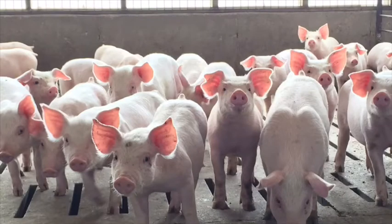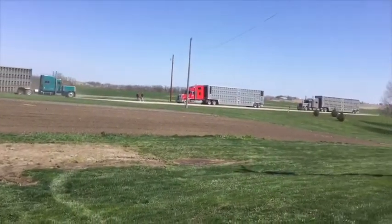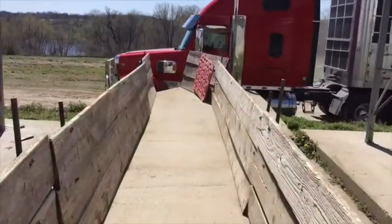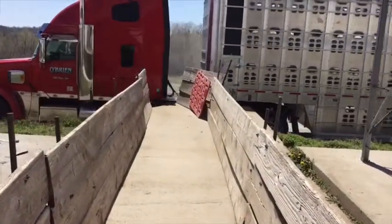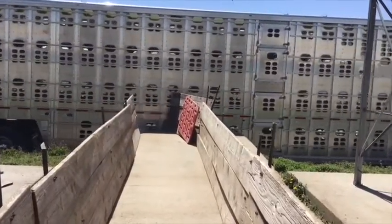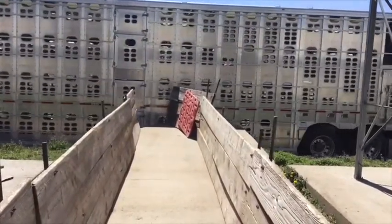The pigs arrive on our farm when they're 6 to 8 weeks old and are weighing between 30 and 40 pounds. All of our pigs come from a sow farm down in Missouri. The pigs arrive in usually 3 to 4 truckloads, depending on their size. Once the trucks arrive, the pigs are unloaded into the chute and herded into the barns.